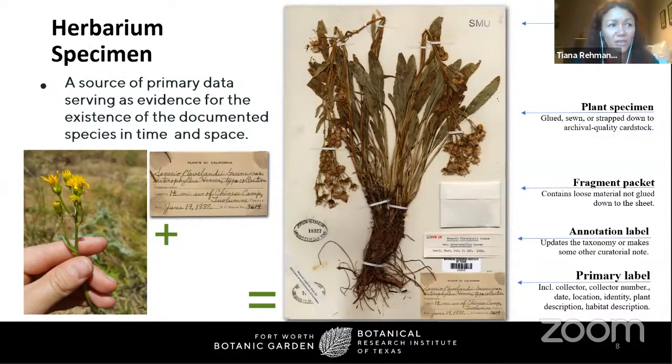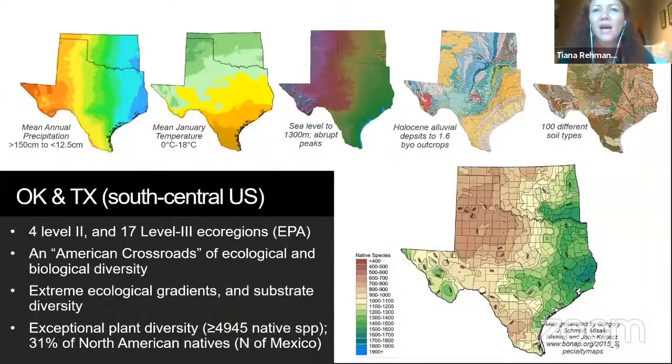So this allows you a little envelope that's glued to the sheet of paper where you can put that material, which researchers down the line can use to look at dissected flowers, or if there's ample material, potentially take some of that for genetic studies, for DNA studies. But what's the tie back to Texas?